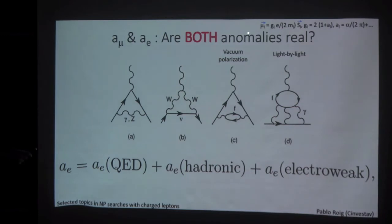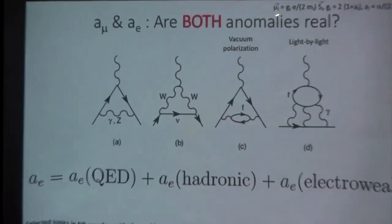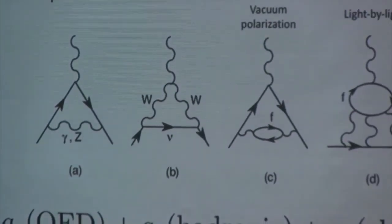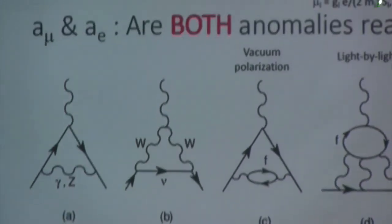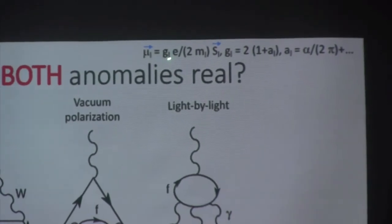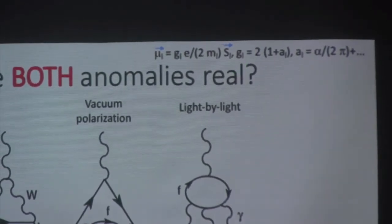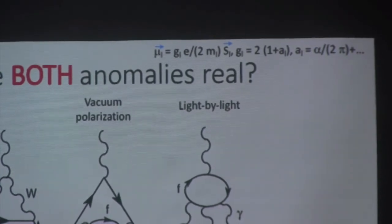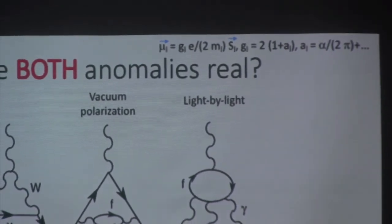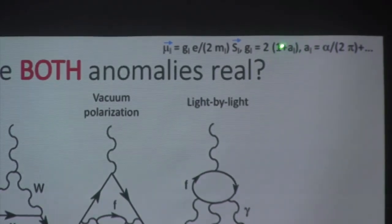So very small here is the definition, but that's just recalling that we are looking at the magnetic moment of the charged lepton. This is proportional to the spin, through the charge and the mass of the lepton, times the gyromagnetic factor, g, of the given lepton. This is 2 as given by that equation, but due to quantum corrections it departs from 2, and this is encoded in the anomalous magnetic moment, a_l.